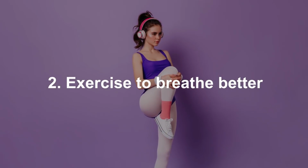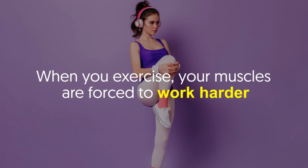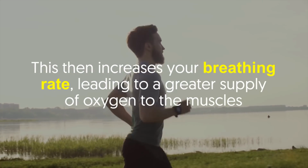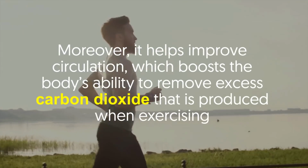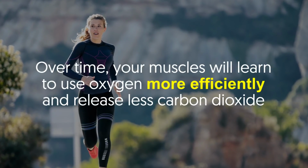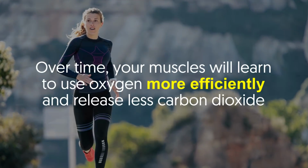Number 2. Exercise to breathe better. When you exercise, your muscles are forced to work harder. This then increases your breathing rate, leading to a greater supply of oxygen to the muscles. Moreover, it helps improve circulation, which boosts the body's ability to remove excess carbon dioxide that is produced when exercising. Over time, your muscles will learn to use oxygen more efficiently and release less carbon dioxide.